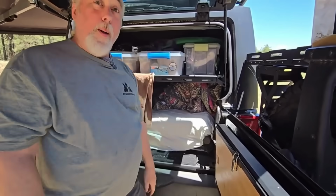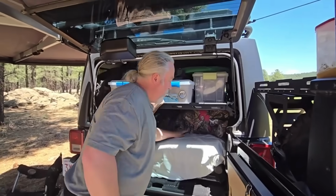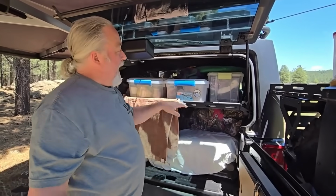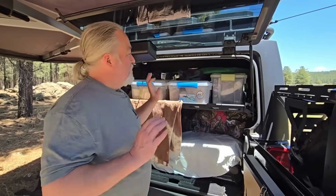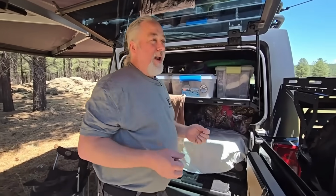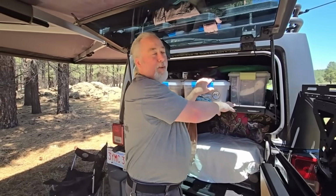And your feet go under the shelf. Yeah, so a lot of guys, in their bunks, they build storage underneath, and that's fine. But the problem is that when you sit up in the front, you'll see when we walk around, I can sit up and I can move around, and having storage on top of your feet seems to be a better option for me.